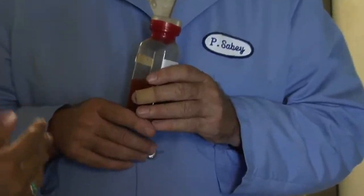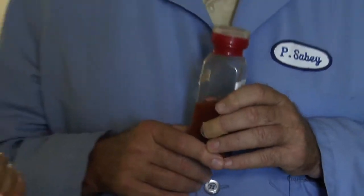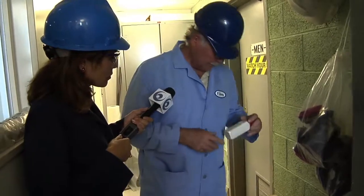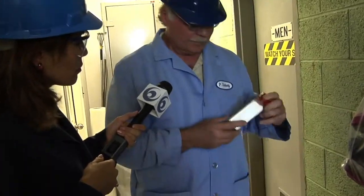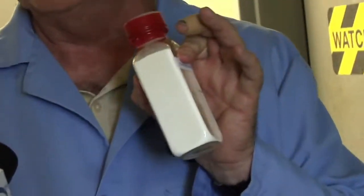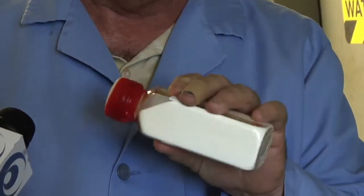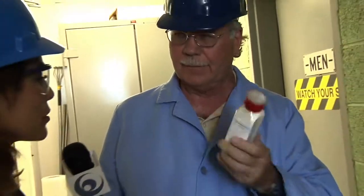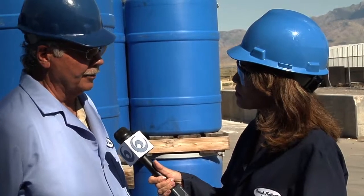Beryllium dust is not exactly the best thing to be near, but can we see something that resembles a powder? Yes, I have some sodium carbonate right here, which is very similar to the texture and the fluffiness of our powder if it was dry. It looks kind of like a talcum powder, really. Very much so. Okay. These are the drums that we have our material in, ready for shipment.